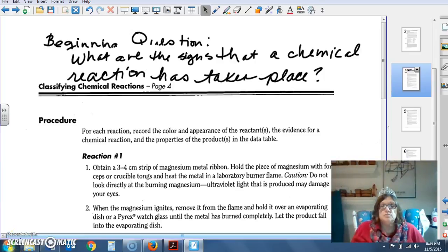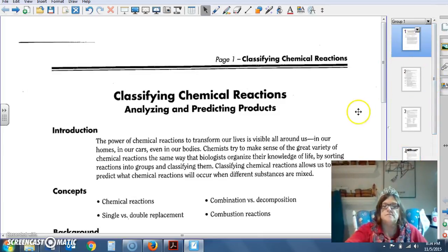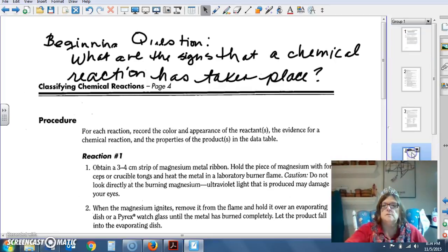Hello, it's time to do our pre-lab for the classifying chemical reactions lab. Tonight, the beginning question is, what are the signs that a chemical reaction has taken place? Okay, make sure you have the title, classifying chemical reactions. Then your beginning question, what are the signs that a chemical reaction has taken place?